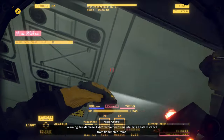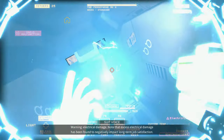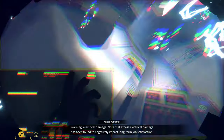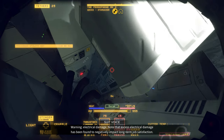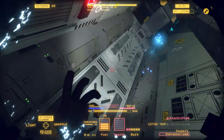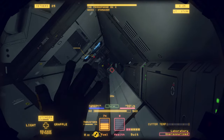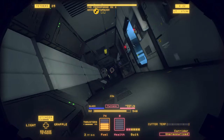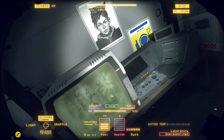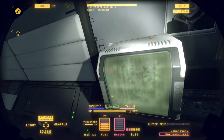Okay, and now we're on fire up here. Yeah. LYNX recommends maintaining a safe distance from flammable items. Let's just go in. Let's grab this key. Alright, we're gonna get out of here. Looks like a coolant tank ruptured. Yeah, we're hurt pretty bad, actually. Ugh, depressurized flight station. I thought when I pre-scanned it, everything was pressurized. We have zero health, but we're still alive somehow.